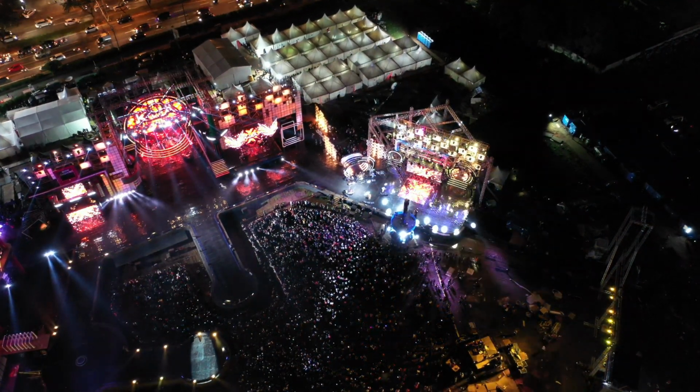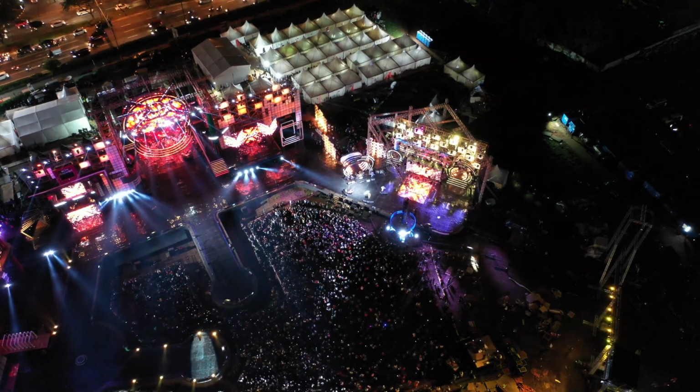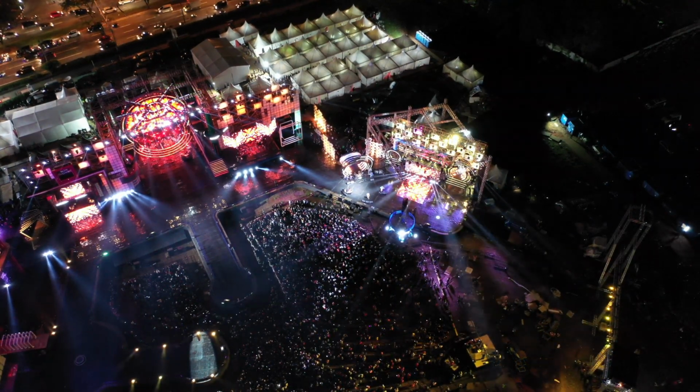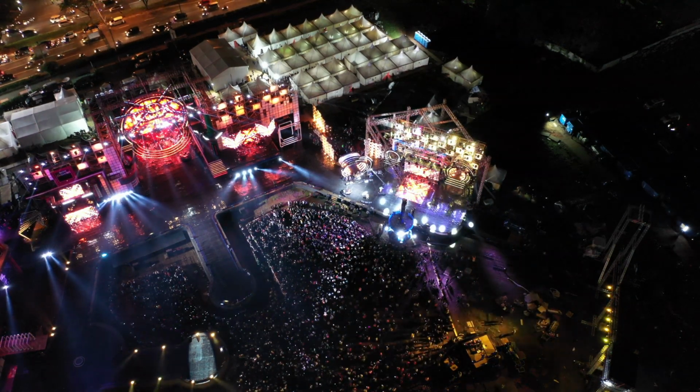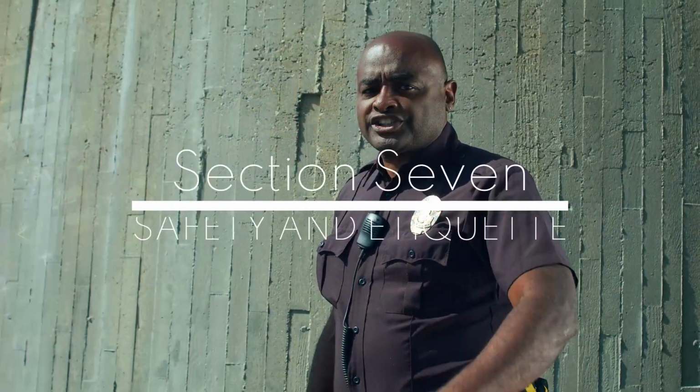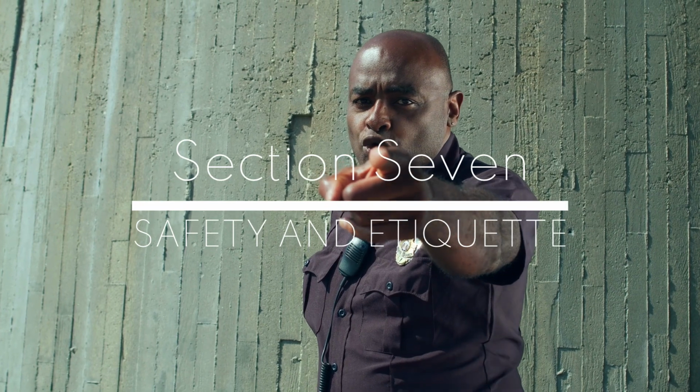In the summer, Vienna's parks and gardens come to life with outdoor concerts and festivals. The Danube Island Festival, held in June, is one of the biggest open-air festivals in Europe, with music, food, and entertainment for all ages. Section 7: Safety and Etiquette.